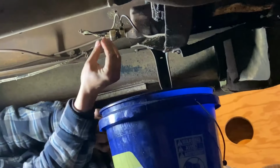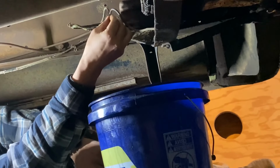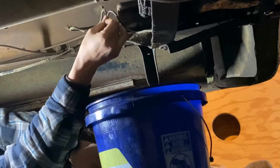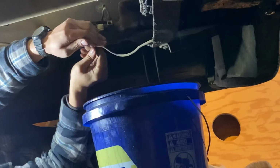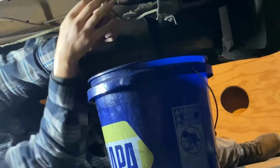So right now I'm going to put that fitting back on so I can screw it into the master cylinder, whatever you want to call it, and then I can go and double flare that brake line. First I test fit it to make sure it's the proper one, since it was just a scrap piece that I had in the garage.